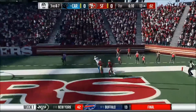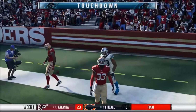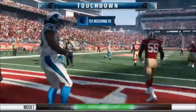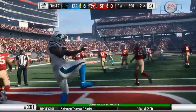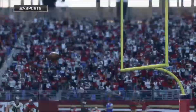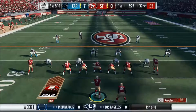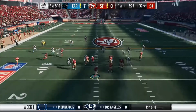Newton throwing over the middle, and that's caught for a touchdown. Oh my, what a catch right there by Kelvin Benjamin. And what a throw. That was incredible right there. How did Benjamin make that catch? Somehow he's able to keep both feet in bounds. This is impressive, folks. What a throw by Newton, putting that into a tight window. And the Carolina Panthers now lead 7-0.